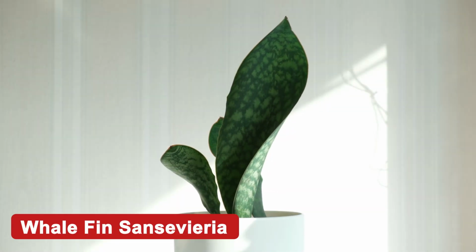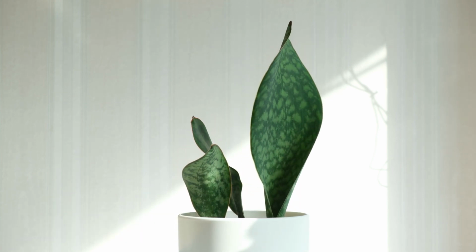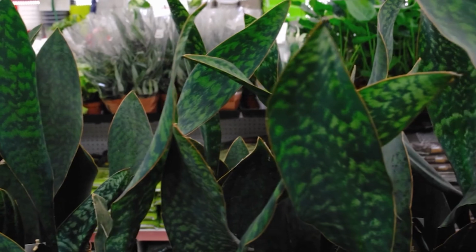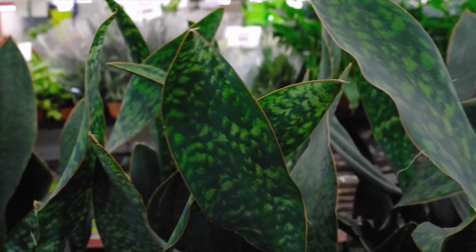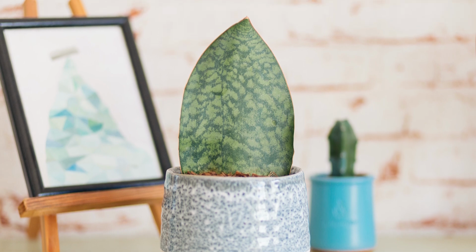Whalefin sansevieria. This rare snake plant stands out with its broad, fin-like leaf. It's tough, stylish, and thrives with minimal watering in well-draining soil. Perfect for low-maintenance plant parents.